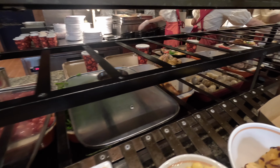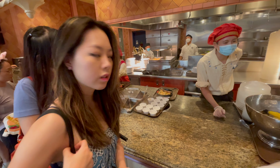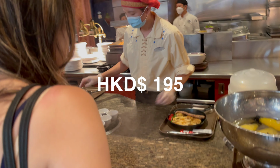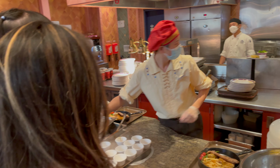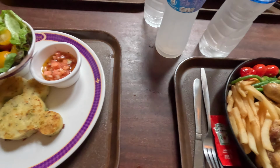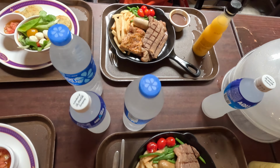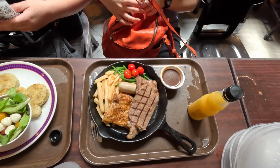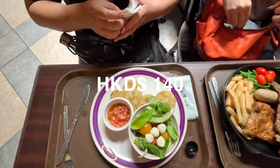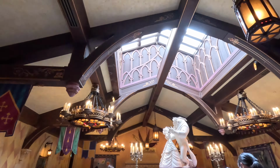There are restaurants in all the different respective lands. The one we went to is at Fantasyland. Very crowded as expected. We ordered the premium mixed grill combo for Hong Kong dollars 195, which includes 1 piece of beef steak, 1 piece of chicken steak, and a small sausage, which was quite good value, I thought. However, I can't say that about the baked Mickey vegetables and the potato cake combo, which was Hong Kong dollars 140 each for rather small portions. Apart from that, no complaints.